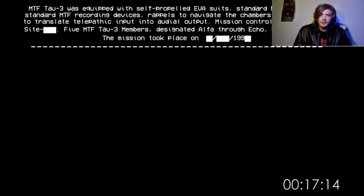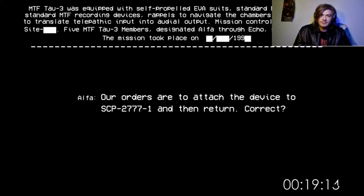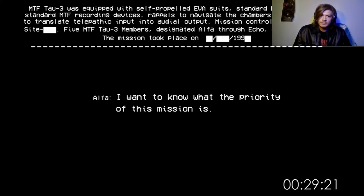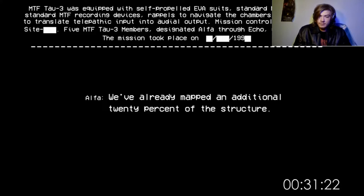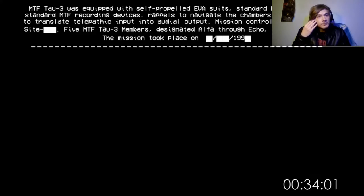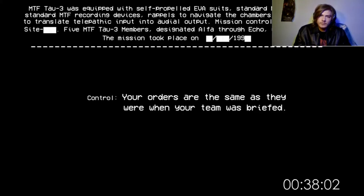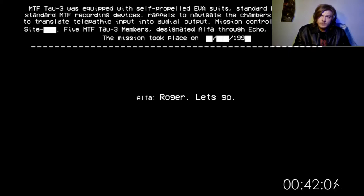Central chamber. Our orders are to attach the device to SCP-2777-1 and then return. Correct? That is correct, Alpha. I want to know what the priority of this mission is. We've already mapped an additional 20% of the structure. In the event of another restructuring event and possible hostile response... The orders are the same as they were when your team was briefed. This is top priority. Roger. Let's go.